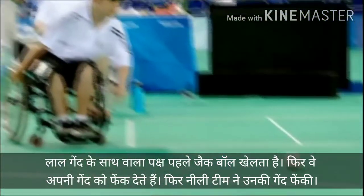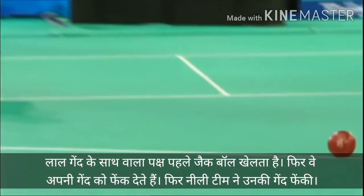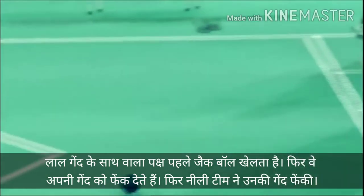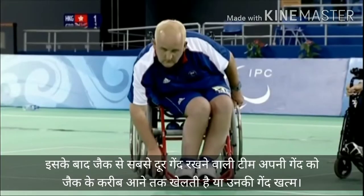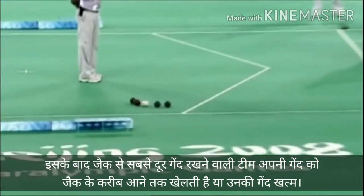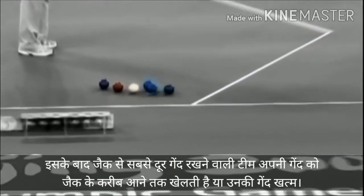The red team starts the opening end by playing the jack first, followed by one of their own red balls. Then the blue team plays their ball. After both teams have played one ball, the side whose ball is furthest from the jack will continue to play until their ball lands closer than their opposition's, or they run out of balls.